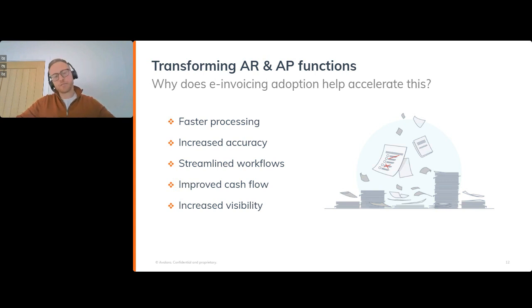The next piece is increased accuracy. Taking human intervention out, where there are potential issues around manual data entry, allows you to be more confident in the data you've got within your systems. It helps with disputes on invoices, which can be resolved a lot quicker and smoother, and improves overall accuracy. The next thing is streamlined workflows.